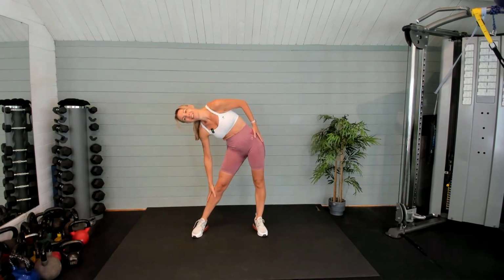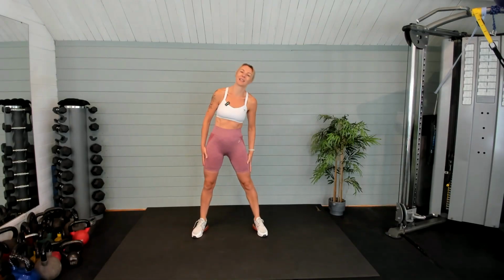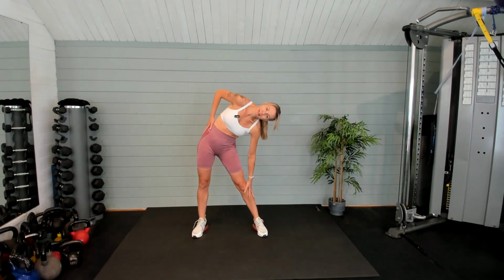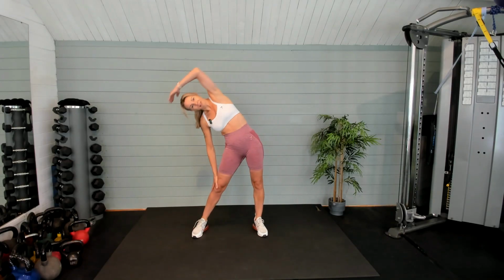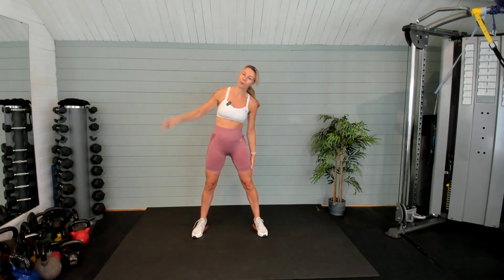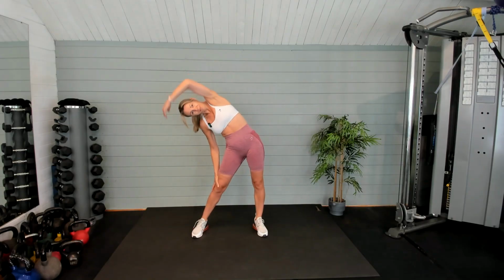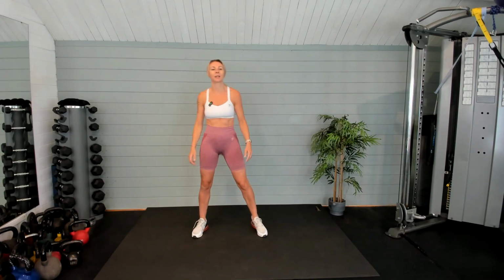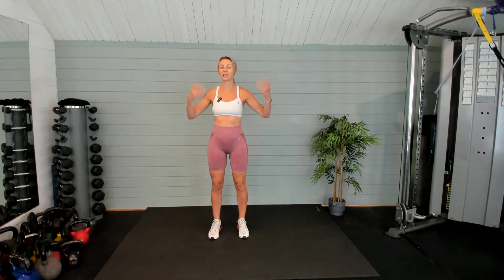Okay, reaching down, up, beginning, other side, and repeat. Good, now bring this arm up and over. Good, other side. One more each side. Good, and coming up to tiptoes, and then back onto your heels. Do some wrist circles at the same time if you can. Good, other direction with your wrists.